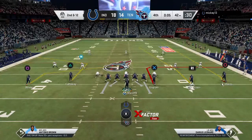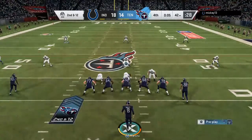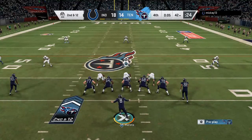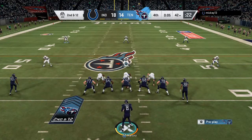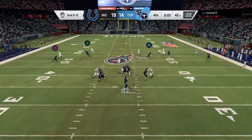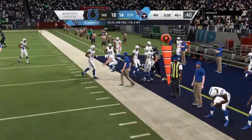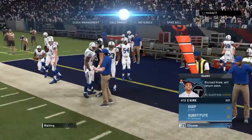They'll come up after the sack on a 2nd and 12. One last shot now for Mariota. Finds his tight end Ingram. And he'll take this to the other side of midfield before going out of bounds.